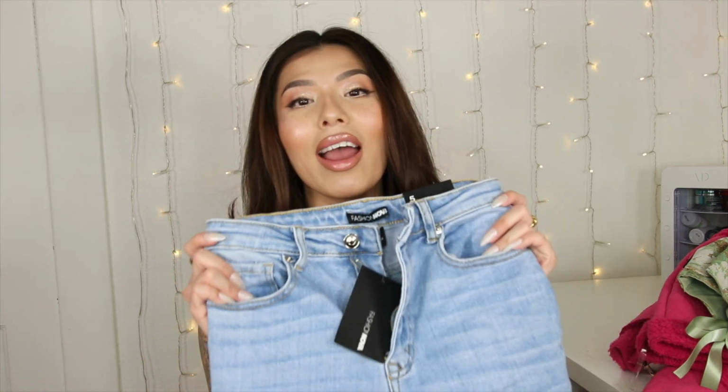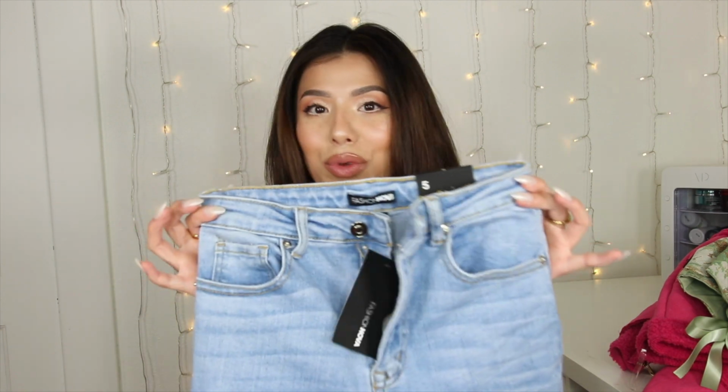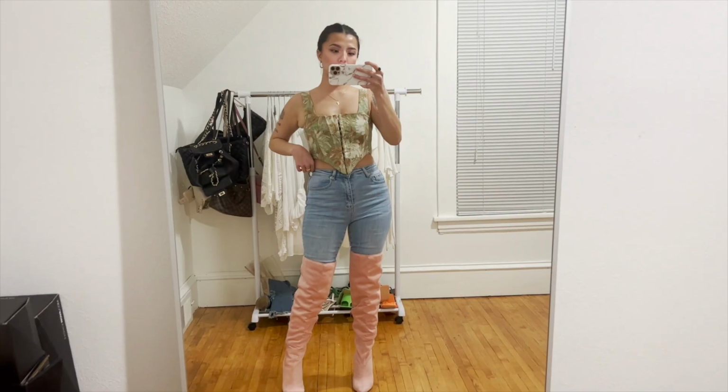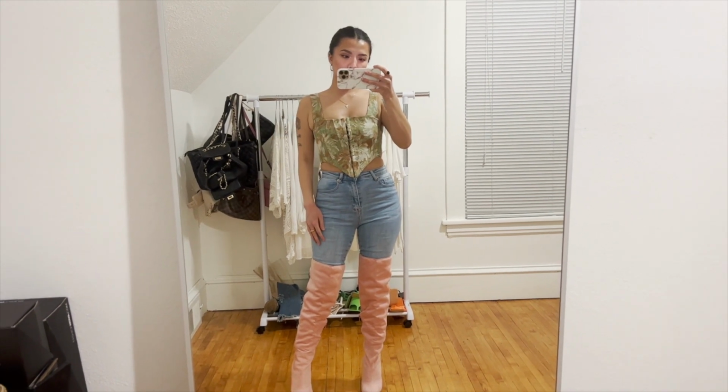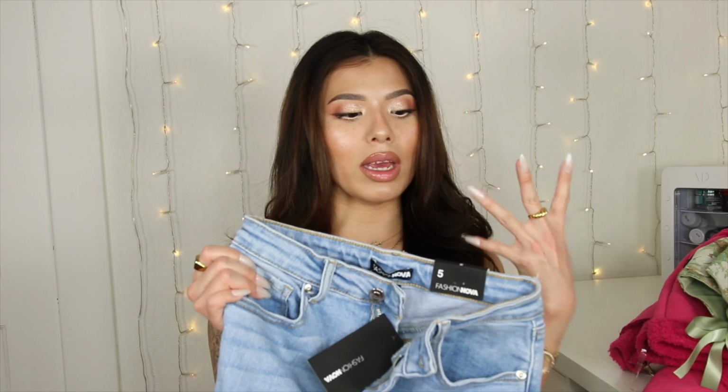I got this pair of denim jeans. This one is called Also Curvy Stretch Skinny Jeans, and I got it in a size 5. It is true to size. The first time I took it out of the bag, I was pretty nervous because it looks really small at the waist, but the stretch on this is incredible. It is so freaking stretchy. I don't feel suffocated in this. I don't feel like it's too tight at the waist. I love it. I think it fits really nice. It hugs me in all the right places.